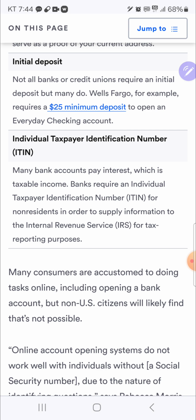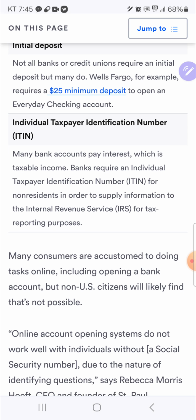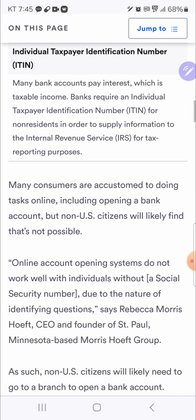Individual Taxpayer Identification Number, ITIN. Many bank accounts pay interest, which is taxable income. Banks require an individual taxpayer identification number, ITIN, for non-residents in order to supply information to the Internal Revenue Service, or IRS, for tax reporting purposes.